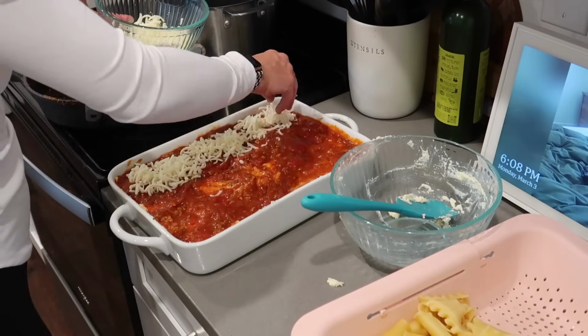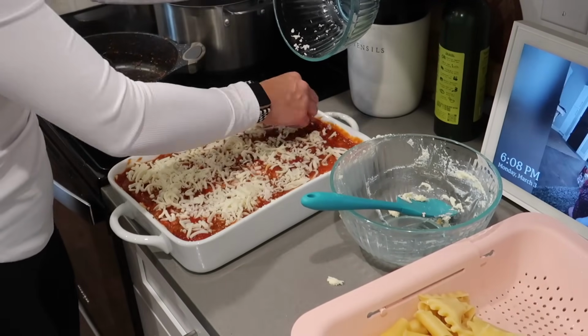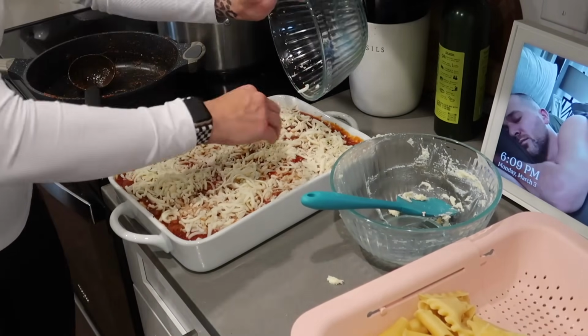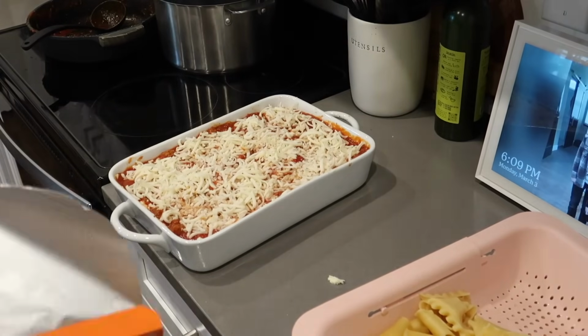One little tip that I do have is, when you're doing your meat sauce throughout your different layers, don't do too much sauce. You want to be able to see your ricotta cheese through your sauce, because if you do too much, you might end up with not enough at the end for your top layer.